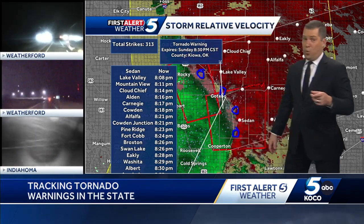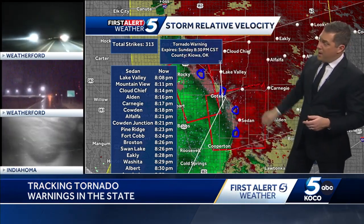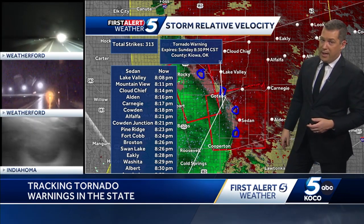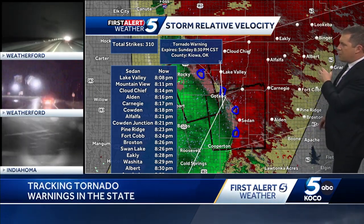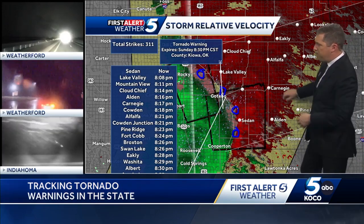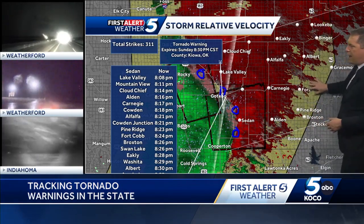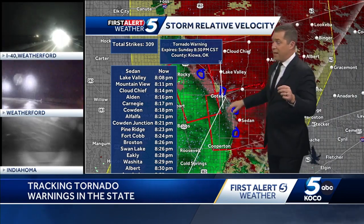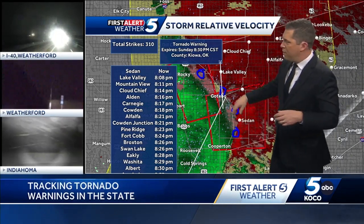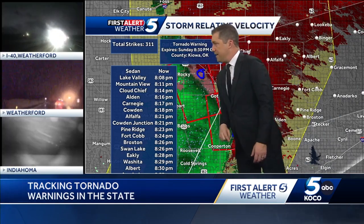Now ahead of this, the winds are blowing. We can hear them here at the TV station. It is incredibly windy ahead of this, but this is continuing to move up to the northeast. So outside of the tornado warning polygon that you see here, Fort Cobb, Albert, Gracemont, Anadarko, you will likely have a warning issued very soon for you with this line as it continues to move to the east.